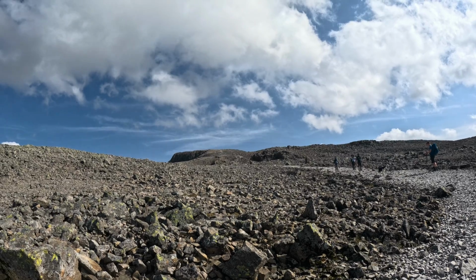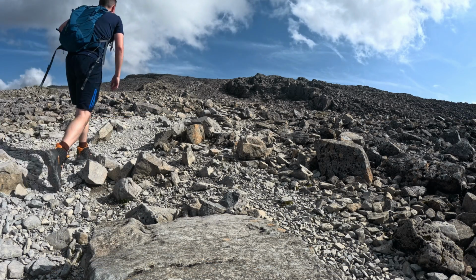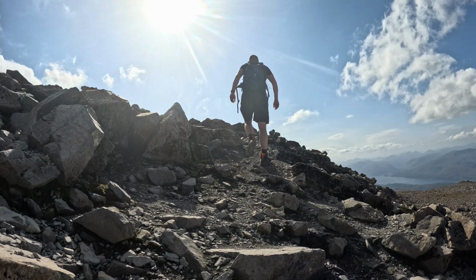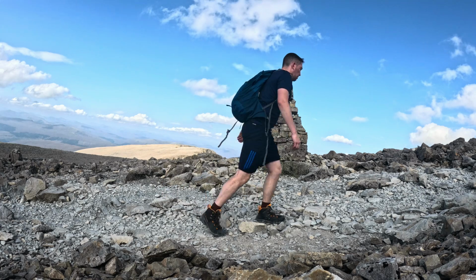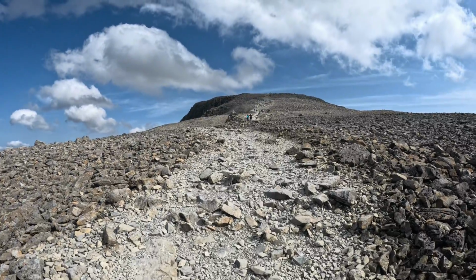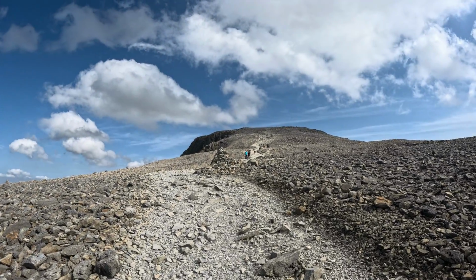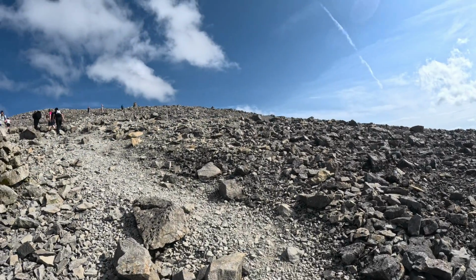And just like that, we're at turn 9 already. Now, we've got just up there to go now, but it is a long slog. We're really not far from the top now, which is great news. You can just see up there, almost there. POV, we're nearly at the top now.